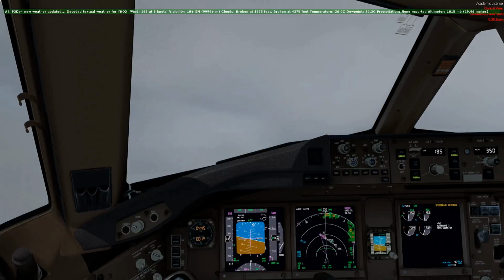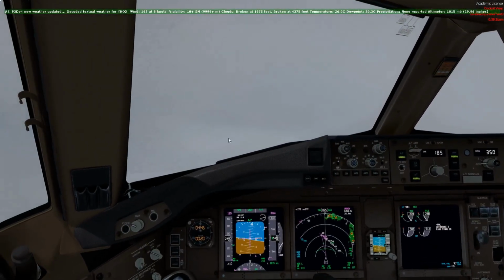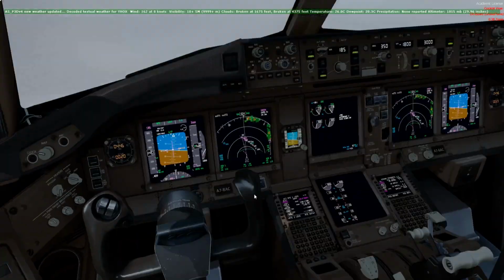You can see the wind up there. Should probably disable that because it's a bit distracting. Let me just play the info again.